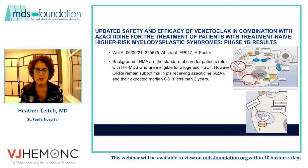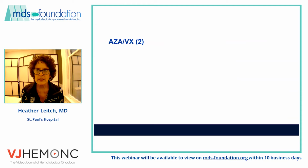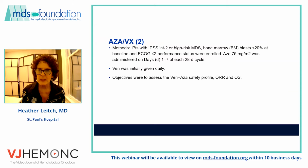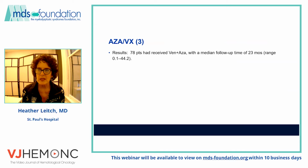So HMAs, as you know, are the standard of care for patients with higher risk MDS not eligible for allogeneic stem cell transplant. However, the overall response rates are suboptimal, and their expected median overall survival is less than 2 years. They added venetoclax, which has shown efficacy. So they enrolled higher risk MDS patients with blasts less than 20%, so not AML, reasonable performance status. Venetoclax is given daily, and they looked at safety, overall response rate, and overall survival, and looked at baseline mutational status.